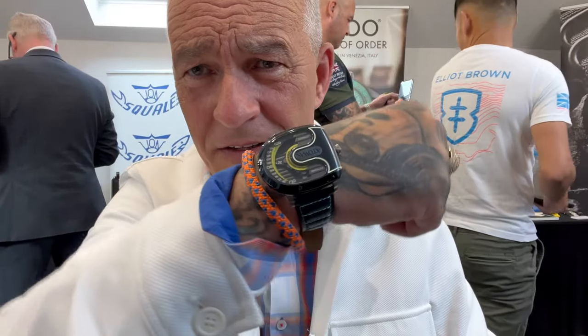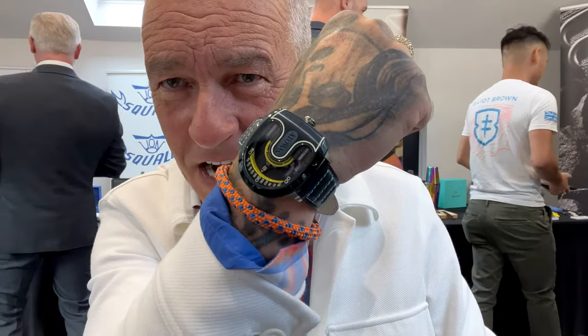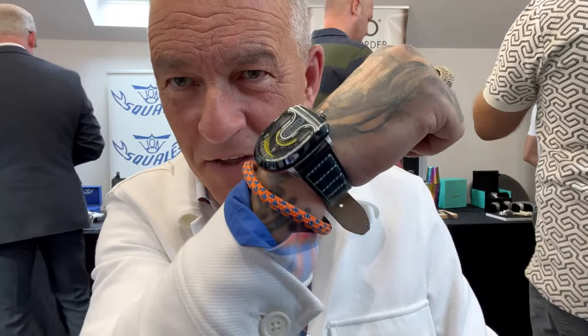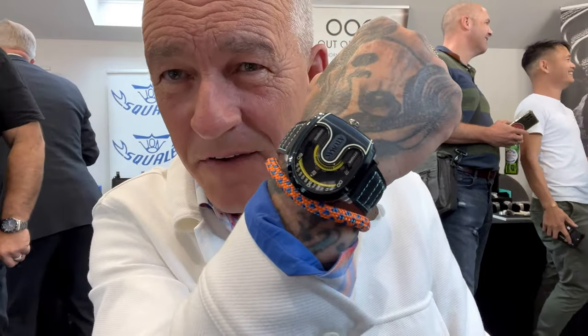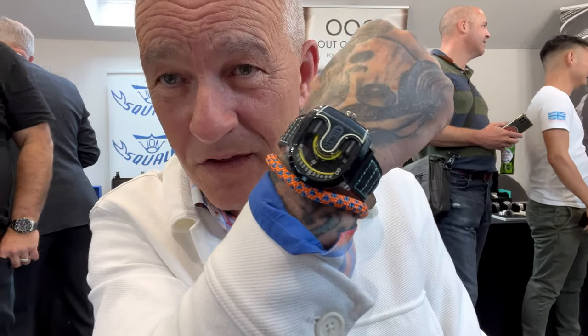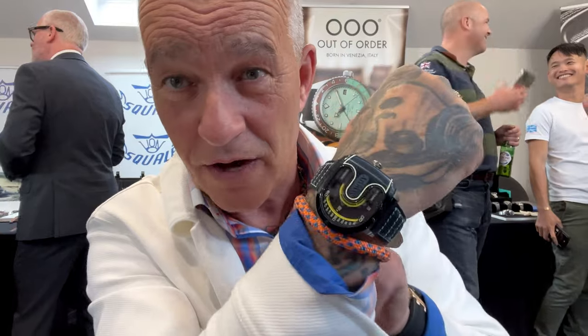There's another one. I mean, what's not to like about these? I think they're absolutely, for the money, crazy. £749. I've just come home from Geneva, and anything that looked like that was 30, 40, 50,000 Swiss francs. These are slightly more expensive. This one is just around £2,000 sterling. These are now £1,800 sterling.